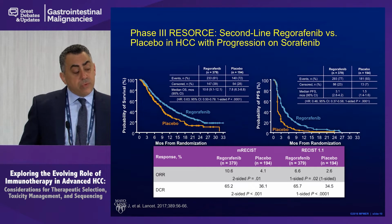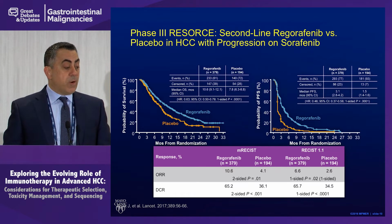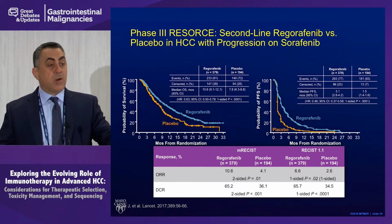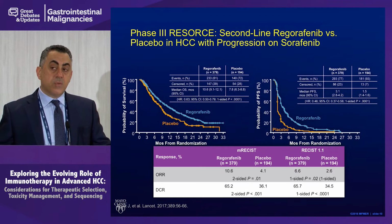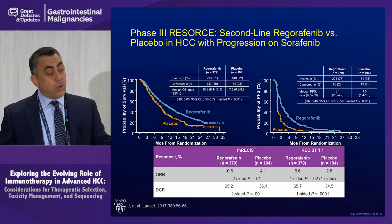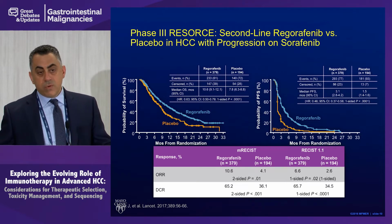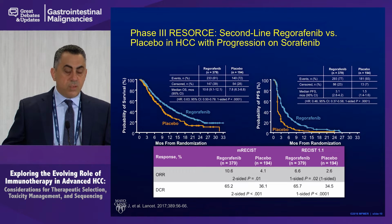The first study in the second line that essentially led to an approval of an agent was the regorafenib RESORCE study, which looked at regorafenib versus placebo in patients who progressed on sorafenib. Again, it was interesting because the thought was regorafenib is pretty close to sorafenib in terms of its chemical structure, except for one molecule. So this actually ends up changing perhaps a lot the activity of the agent, and that's true when we look at colon cancer and GIST. There's certainly a differential activity between the two. Now, there is a caveat to the study, of course: the entry criteria were a little bit restrictive, which could affect the interpretation of the study.